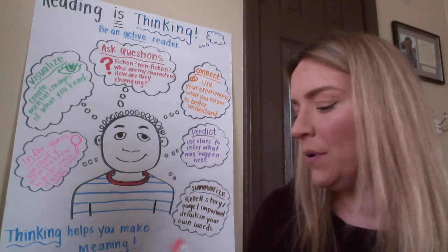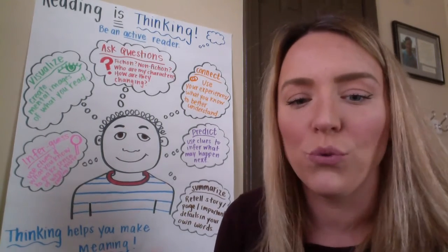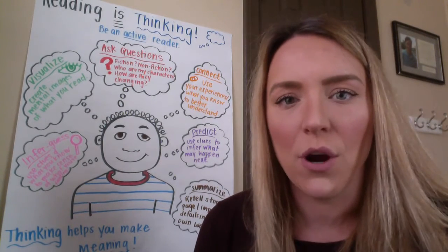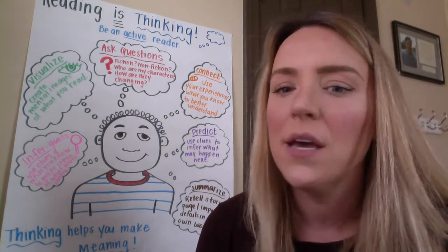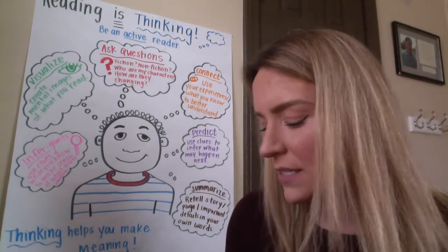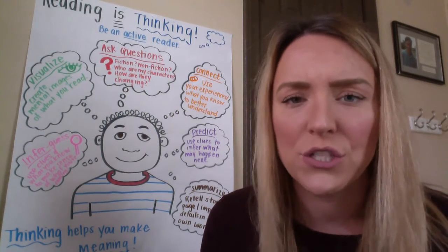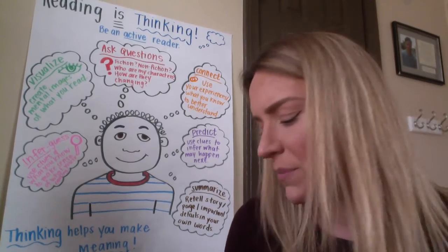And then when you summarize, which is my next strategy, you just retell the story or a page you've read or important details in your own words. So it's really important that we know how to put the story in our own words. I ask you guys all the time when we finish our check-in after we have read in the morning, tell me in your own words what happened in this story. It's important that without going back and looking at the story, you're able to talk to me a little bit about what you've read. You're able to point out the characters, talk to me about the setting, and talk to me about the problems and the solution.